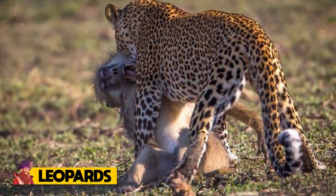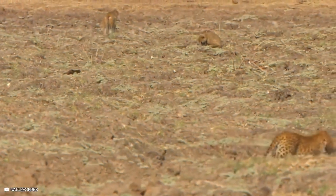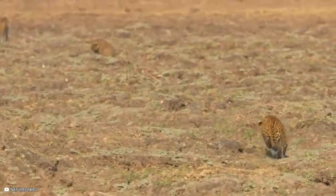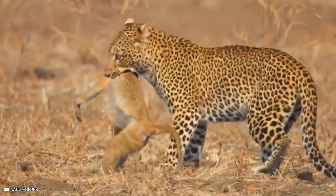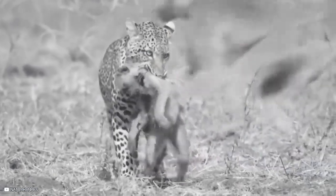Number 10. Leopards. No ordinary leopard dares to stalk baboons in the broad daylight. The troop seems totally oblivious to the imminent threats. The leopard is exposed, yet remarkably unseen in the open. She takes off to make the kill. It's a small but significant victory. Her cubs will be provided for.